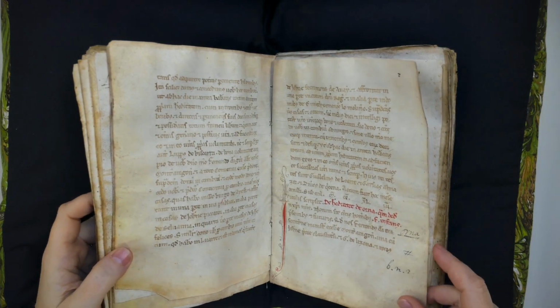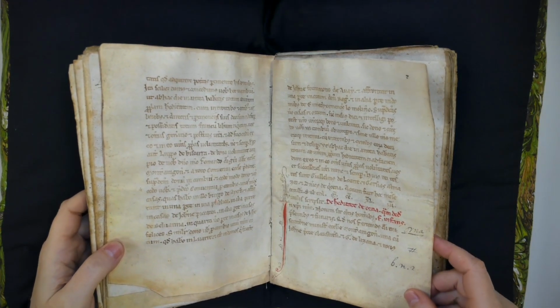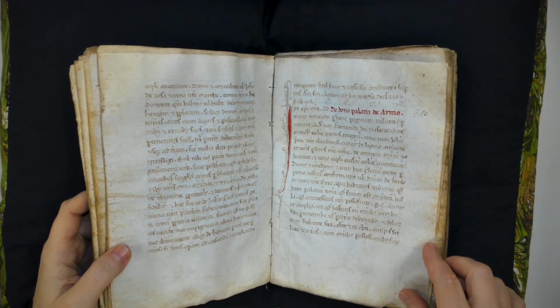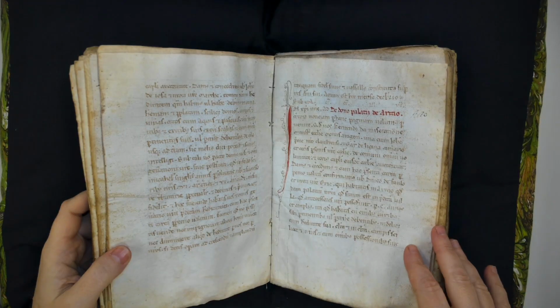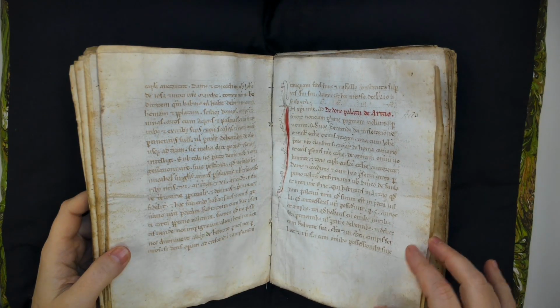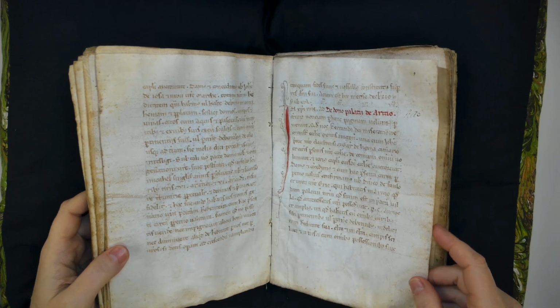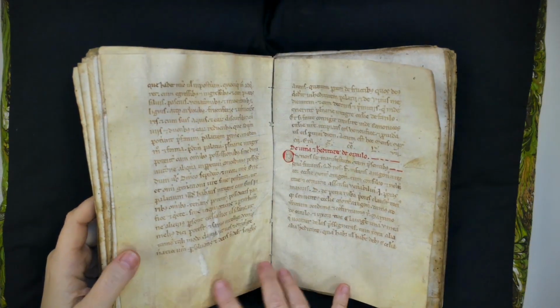Sometimes you can say, oh, I think I know what these folks were doing, and sometimes it's just, I don't know, it's a mystery. I'm not really familiar with cartularies. It could be that this is how you did cartularies, and so they didn't really think about it. Mathilde suggests room for updates. Could be. Yeah, I don't know.